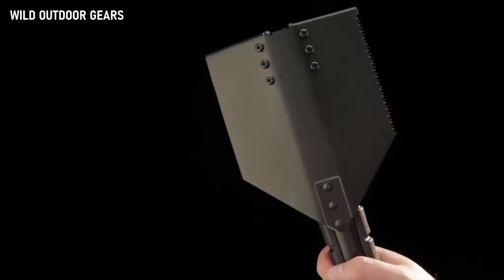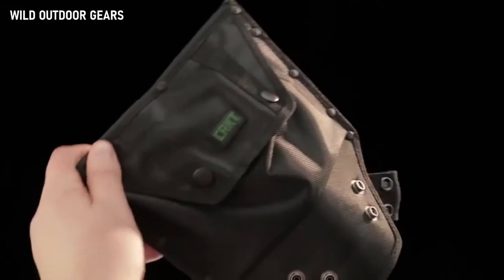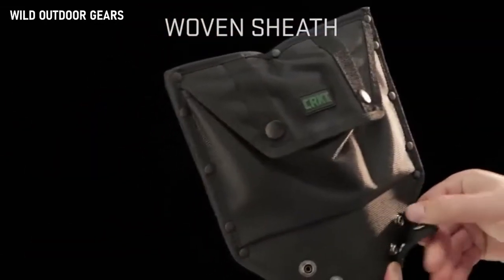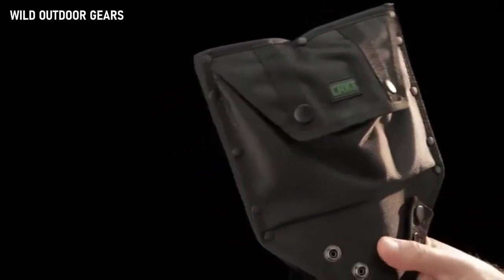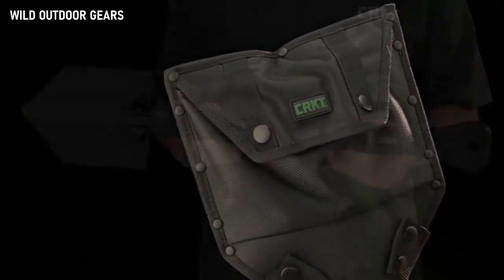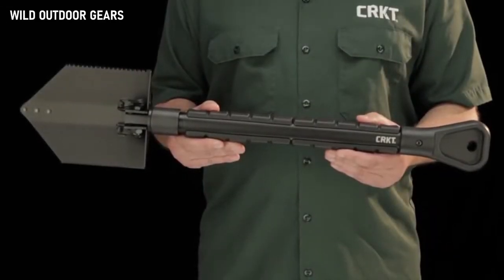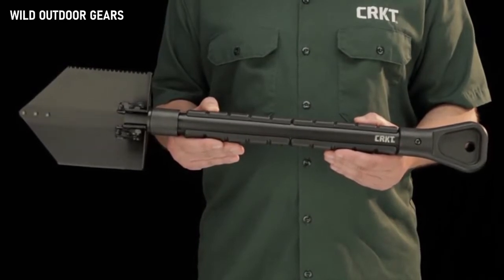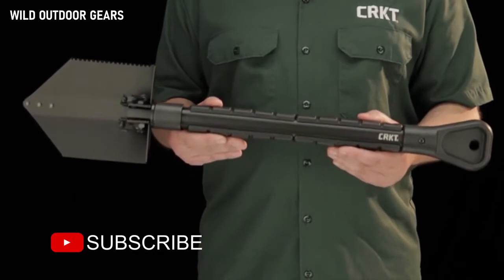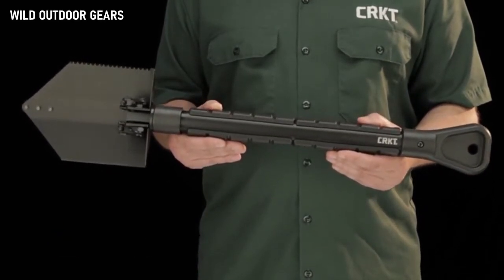Now you can also close the Trencher spade head and slide it into the nylon sheath that snaps easily over the blade and protects the tool for travel. This tool was designed for compact utility, and the Trencher fulfills upon this promise in a very aggressive package. At 3 pounds and 6 ounces and as tough as nails, the Trencher is ready for duty.